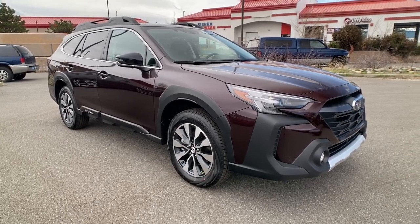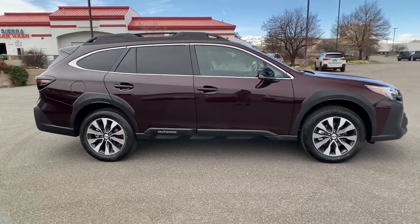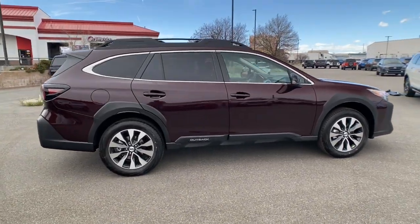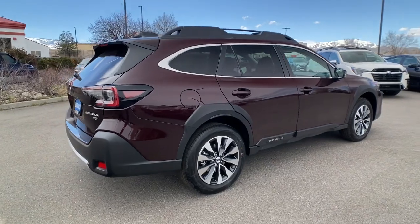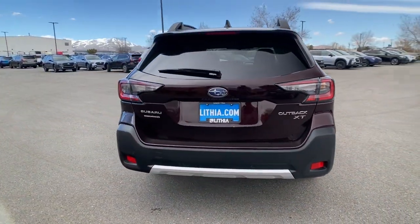Take a moment to check out the 2023 Subaru Outback. Get outside and explore in comfort in this feature-rich Outback. Rugged, safe, and built to last, this capable compact SUV is your reliable partner on every adventure.